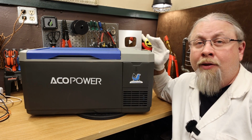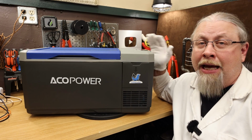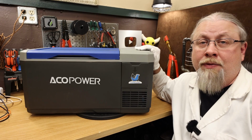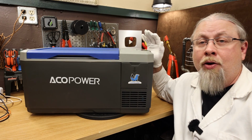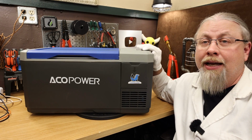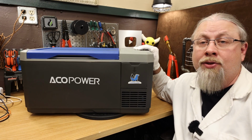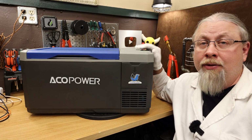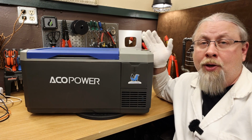So what about the competition? Well, there are now quite a few competitors out there that have battery-powered fridges, including the heavy hitter IceCo brand, which I just reviewed. However, AcoPower was one of the first and is one of the only focused on solar charging. If solar charging is a really big deal for you, then AcoPower is actually worth the small premium over the other brands.